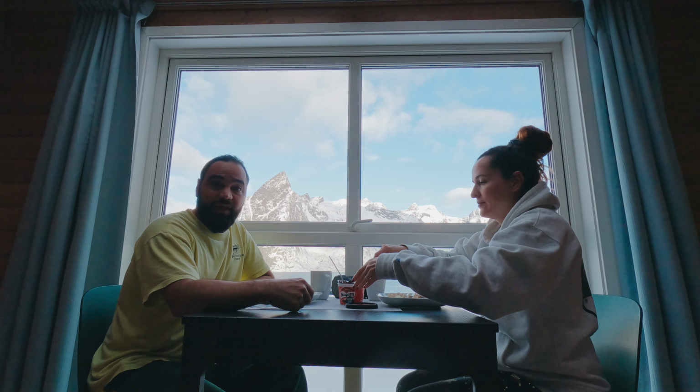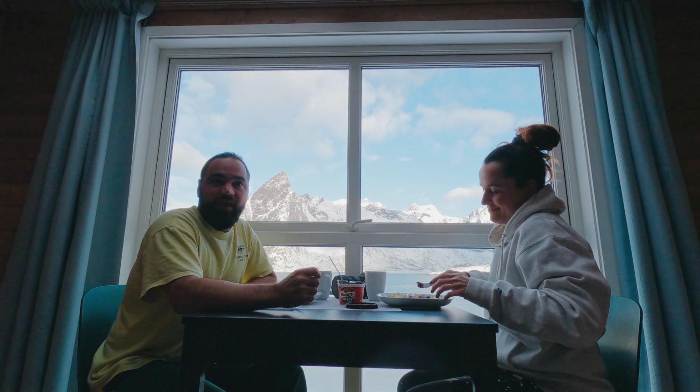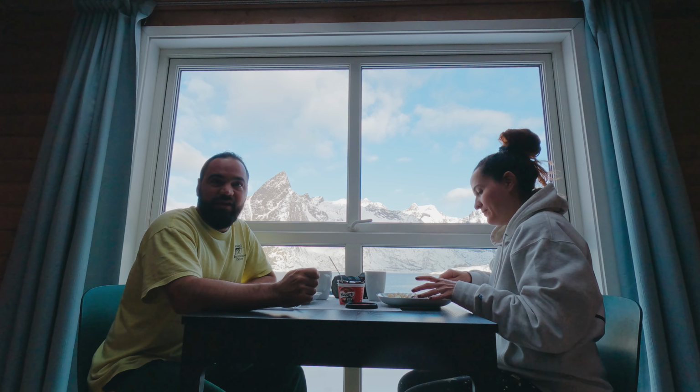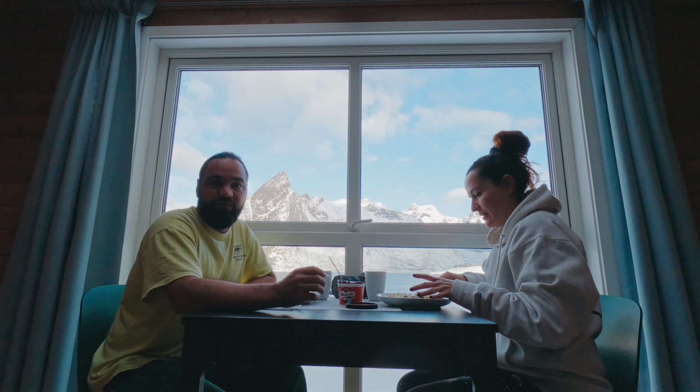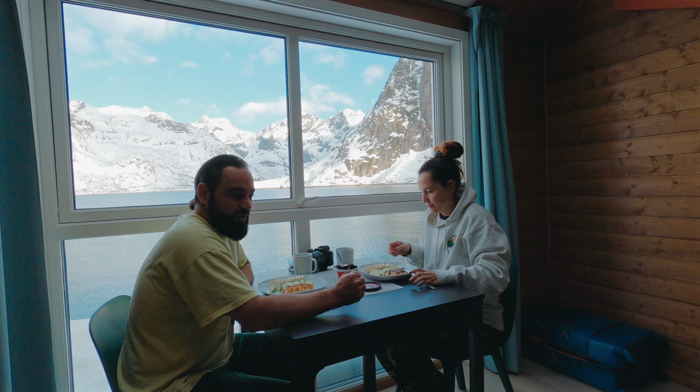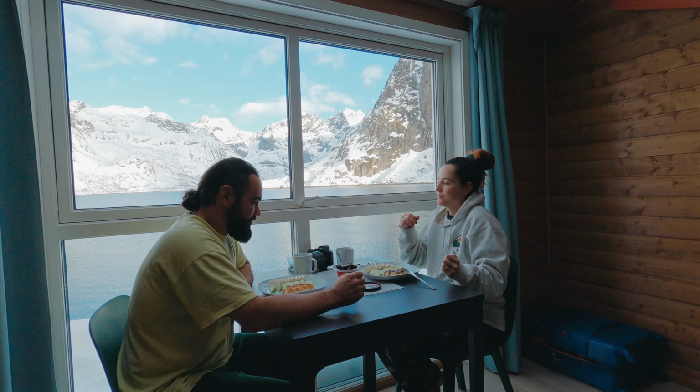Our last morning here in Hamnoi, and it's been quite nice because we've been lucky enough to get clear nights every night for the 3 nights that we've been here, and we've been able to see the aurora borealis all night. Super grateful for that, super excited.